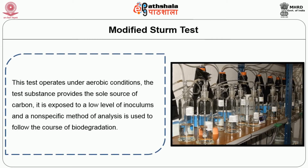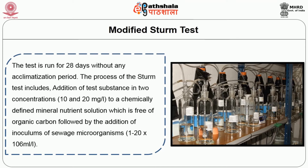This test operates under aerobic conditions. The test substance provides the sole source of carbon. It is exposed to a low level of inoculum, and a non-specific method of analysis is used to follow the course of biodegradation. This test usually runs for a period of 28 days without any acclimatization period. The process of the Sturm test includes addition of test substances in two concentrations, that is 10 and 20 milligram per liter, to a chemically defined mineral nutrient solution which is free of organic carbon, followed by the addition of inoculum of sewage microorganisms, in the range of 1 to 20 times 10 power 6 per ml.